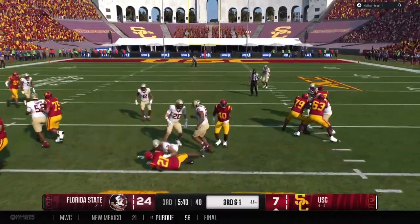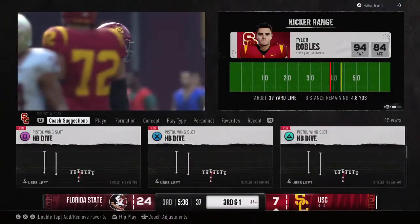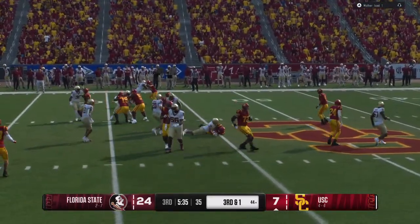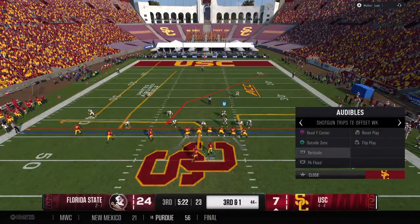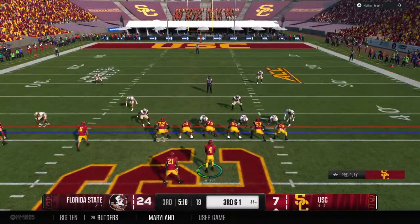Here's the handoff. Just a solid stop by this sophomore. I never know if it's grammatically correct to say a team is being out-physicaled. You hear it a lot in football, though. That's happening in this game. They are just not getting the push they need all game long up front to have any success when they decide to run it.